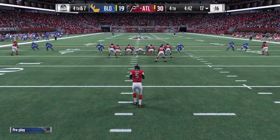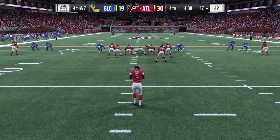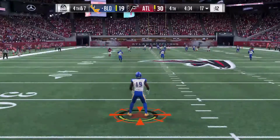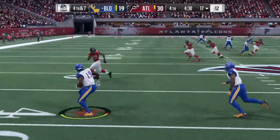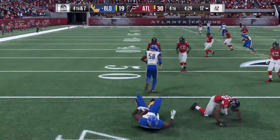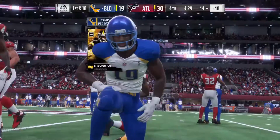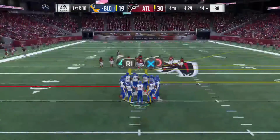Here's Matt Bosher now, standing just outside his own goal line. Fielded just inside the 30. Well, he wasn't too far from breaking that. Officially, give him 15. And the offense will take over with a new set of downs.